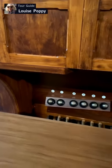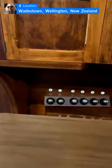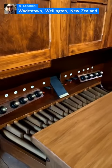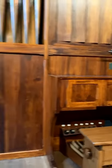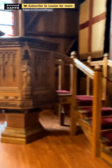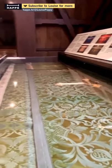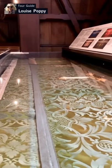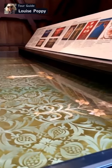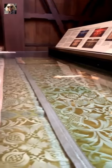You still have somebody, there's still an organist? Oh, yes, there is. Thank you. He's just opened this up for us. 1976, a new organ with pipes, I think that's what he said. So these are the textiles that were being restored. Look at the fringing.